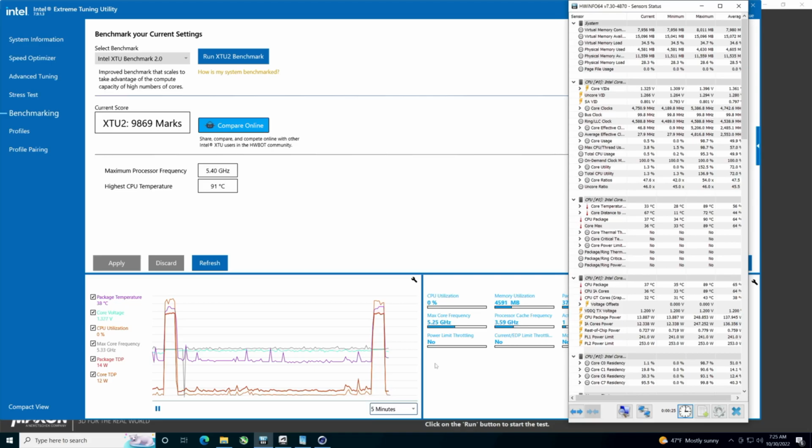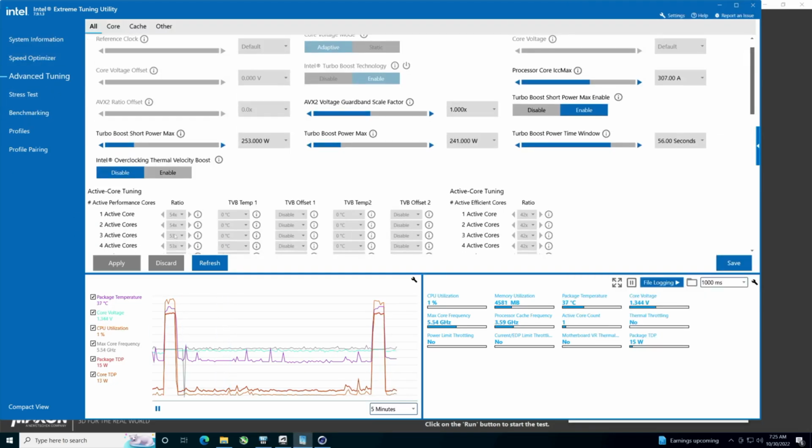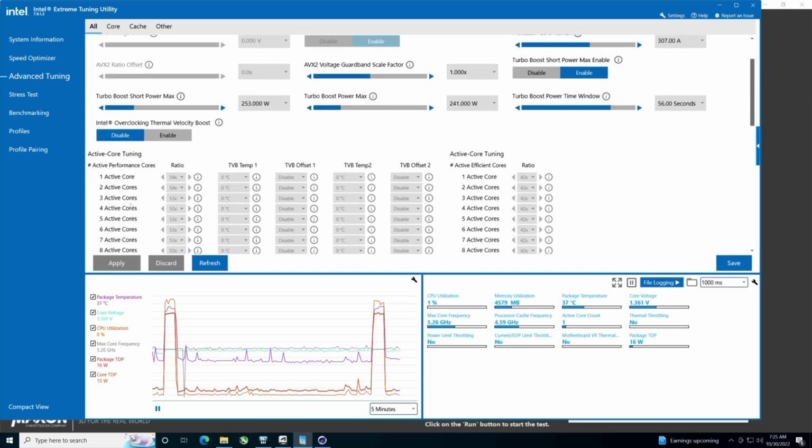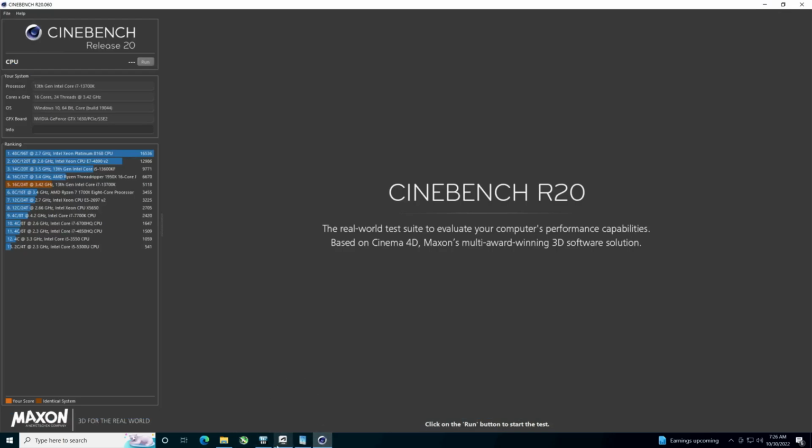Interesting enough, it got to 5.4 max frequency, and that's based on these two cores in the CPU that are the best performing. You'll see in the Z690P, it does not hit that. It's like 5.16. All right, now let's go ahead and do Cinebench.